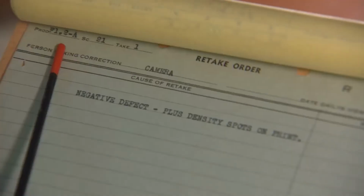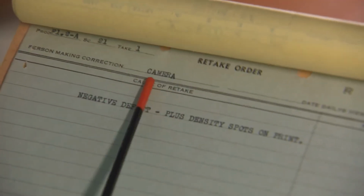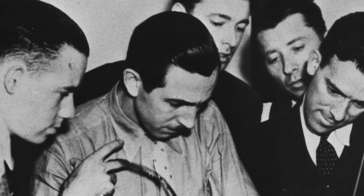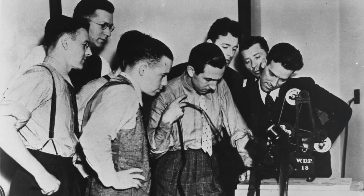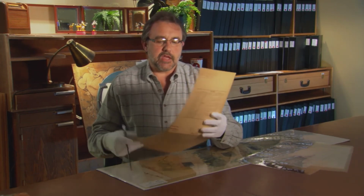It makes me think even that when the movie was premiered at the Carthay Circle Theater, maybe this shot wasn't in its final negative form, and they actually cut it in after the premiere at the Carthay Circle. So this retake order is a spectacular piece of history that shows how close to the finish line these guys were working on Snow White and the Seven Dwarfs. So that's a little history of that scene, scene 21 of sequence 2A, and you can see it all in the pages, this amazing camera document, the exposure sheet, created for the camera department on Snow White and the Seven Dwarfs.